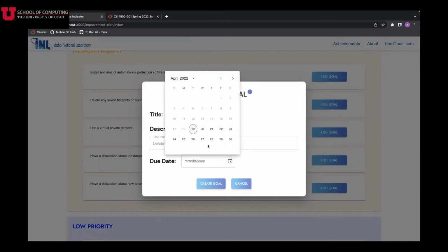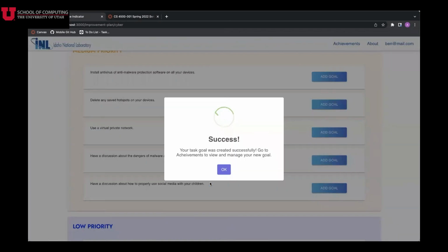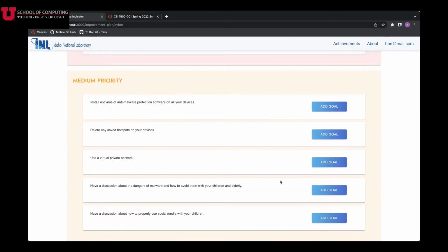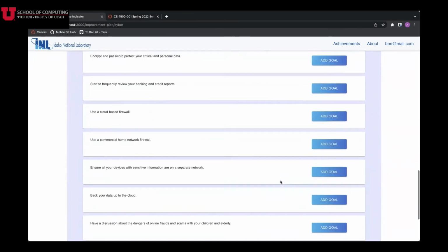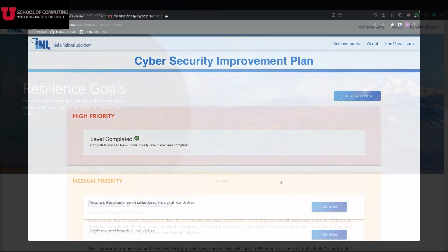For this example, let's say Ben wants to accomplish this no later than the end of next week, and click on Create Goal. Once Ben has successfully created this goal, he'll be able to manage and edit this goal in the Achievements page, but it's likely that Ben will want to continue creating goals for certain tasks that he would like to prioritize getting done in order to increase that resilience score.